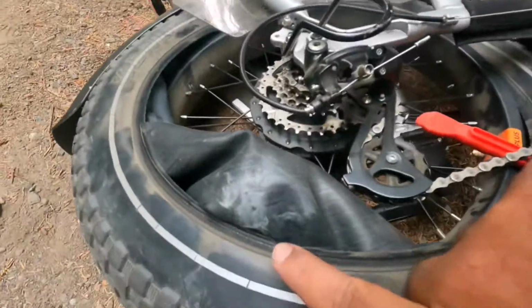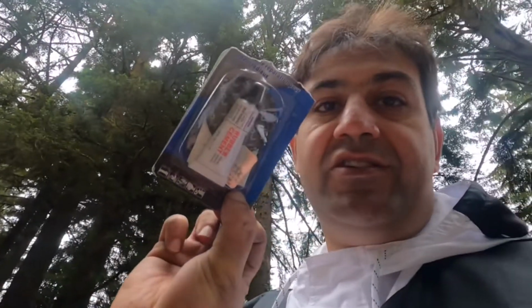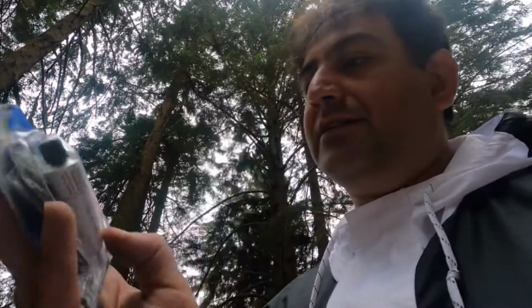Okay, found the problem. This has gone inside here. I'm gonna use a patch. So I'm gonna buff it first. I'm gonna clean it, make sure there's nothing under, put some rubber cement, and then put a patch, press the patch, and hope that it will work.